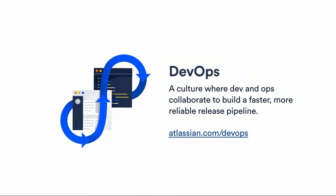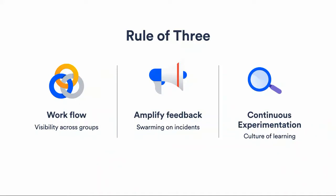Many of you here might be familiar with the term DevOps, but let's level that understanding. DevOps is a culture where dev and ops collaborate to build a faster, more reliable release pipeline. It is underpinned by three principles.